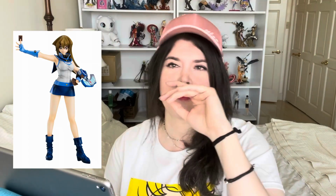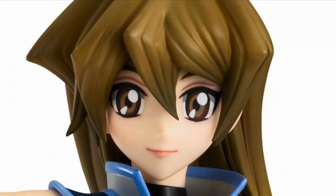But frankly, I want her, because I want that physical representation of one of my favorite female characters in the Yu-Gi-Oh! franchise. Anyway, you guys cannot and will not talk me out of this figure. I will somehow, some way, someday have her. Dead face and all.